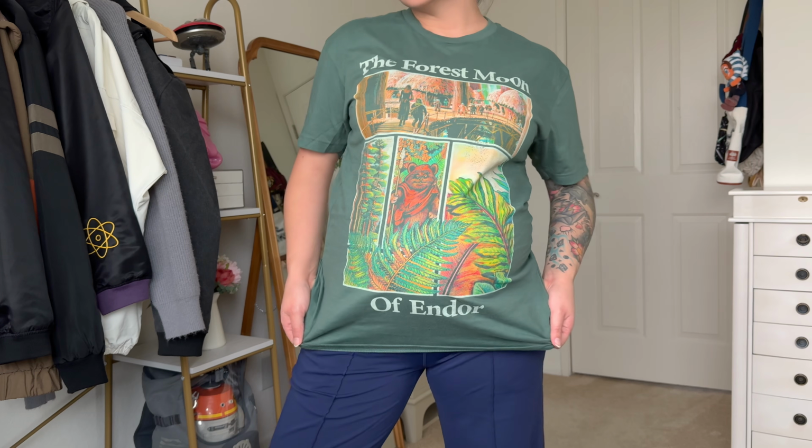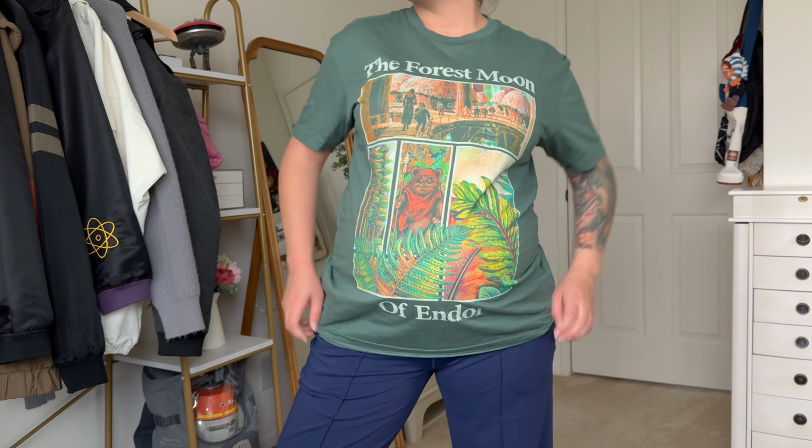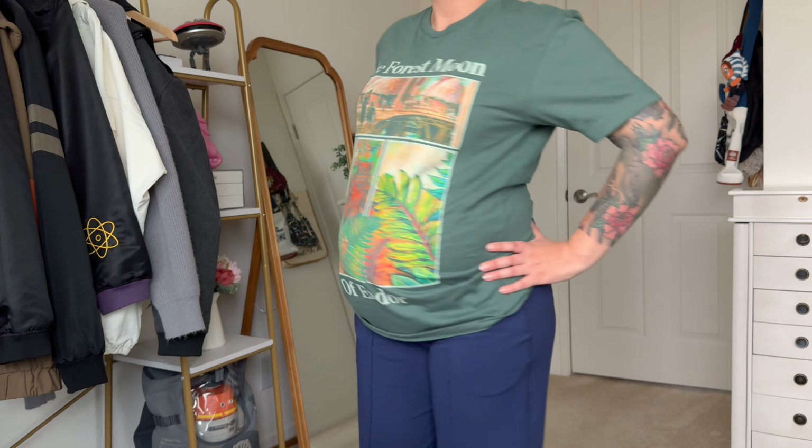Last but not least for this haul, we have an Endor Ewok t-shirt. This one is one of the regular tees. As you can see, the sleeves and the general fit is a little bit more snug. I got this one in a large. I think I meant to get this one in the extra large and the Zine tee in a large. If you needed proof that pregnancy brain is real, there's your example for the day.